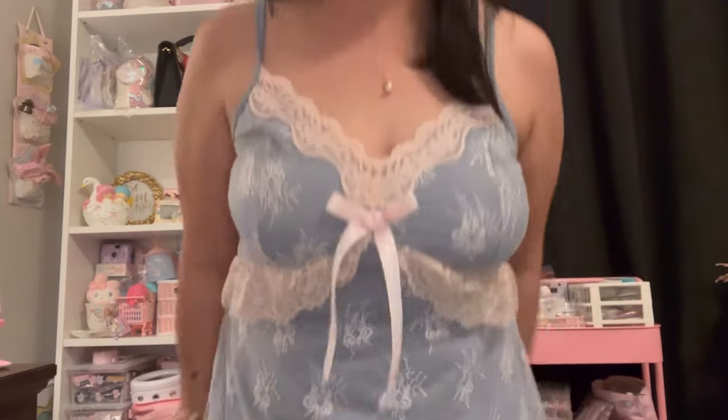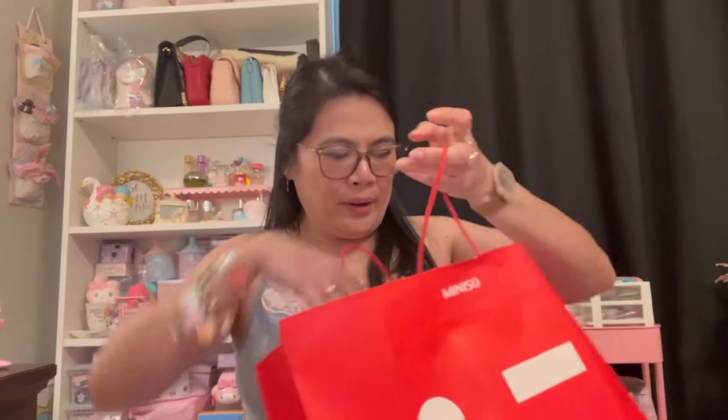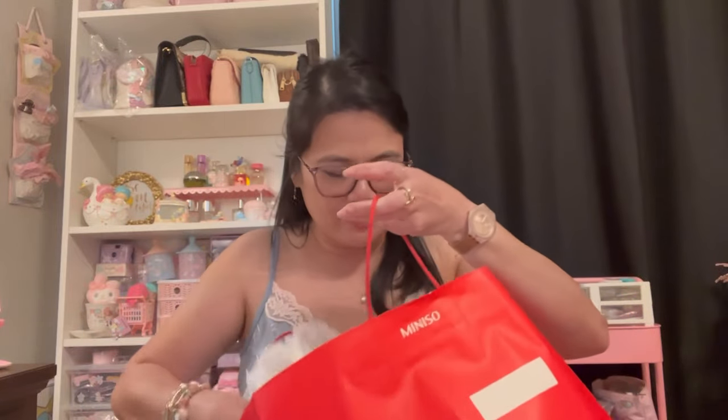By the way guys, I'm wearing a dress from Runway. I think this is from Runway. Yeah, I bought it. It's so cute. I like all the details of this dress. Look, it has this thing here. Yeah, sorry. Okay, let's start.